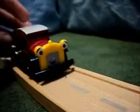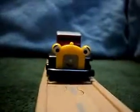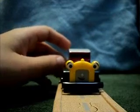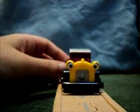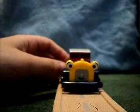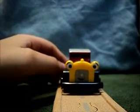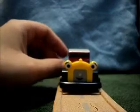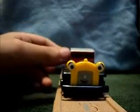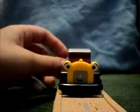Here we have what I think is the newest edition of Caroline. Basically, from the character we all know from the series, she hasn't appeared too often, and after about the 5th series, I think she got discontinued. But this is the latest model that I was able to get.